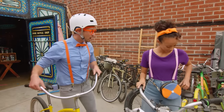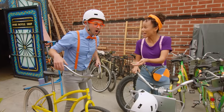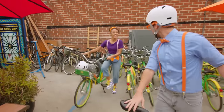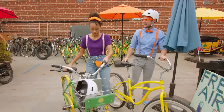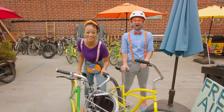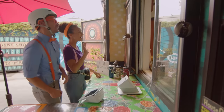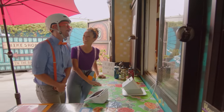Great idea, Blippi. I have some other stickers right here in my bag. Do you want to decorate your helmet? That's a great idea! Let's decorate my helmet before we go on a ride. Okay. But you also said that they have food and drinks, right? Yep, it's also a cafe. Whoa, we should probably get hydrated before we go on a ride. That's a great idea. Yeah, let's go. Hey! Hello! We're about to go on a bike ride. Yeah, we're looking for some refreshing drinks before we go. Do you have any water?